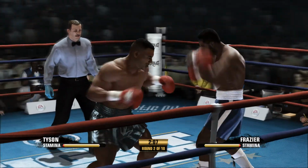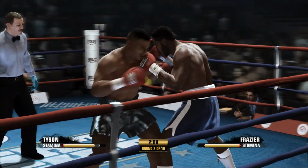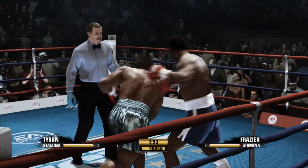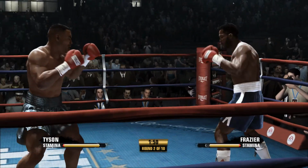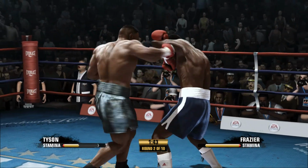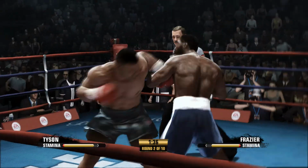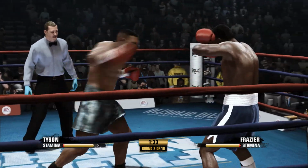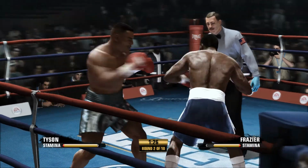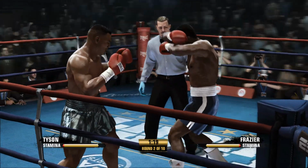Body shot! Frazier's left working well that time. Tyson's movement's really helping him out, avoiding that punch. Tyson's landing a combination here. That's what he does when he's at his very best. I like the way he went up top that time with the hook. Joe Frazier's right in the way of that hook to the head. Oh, that had to hurt.